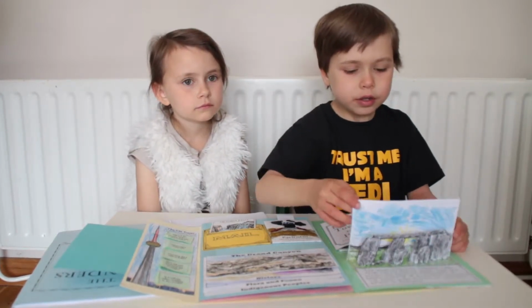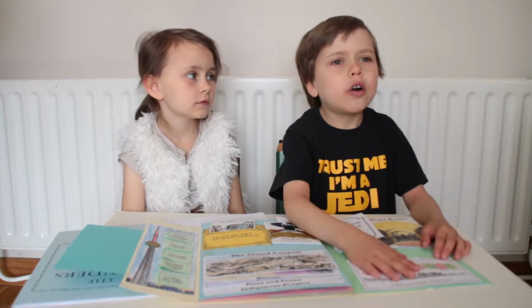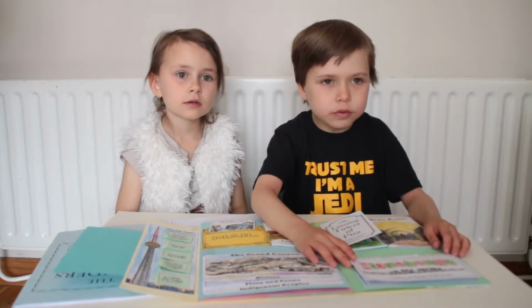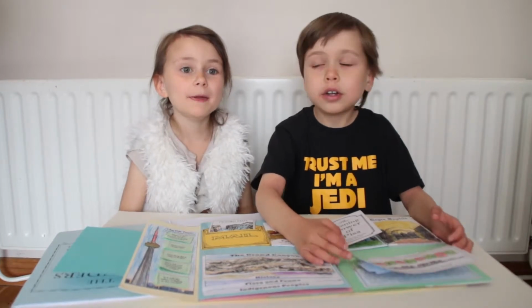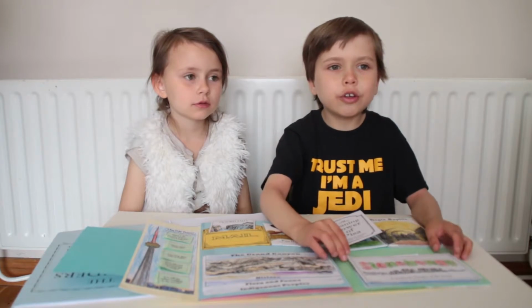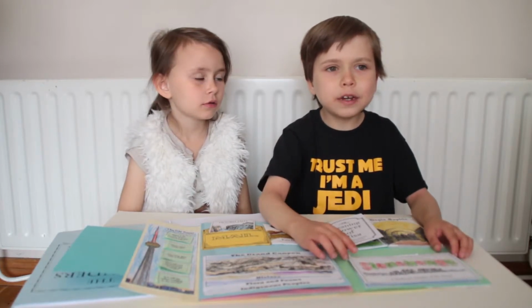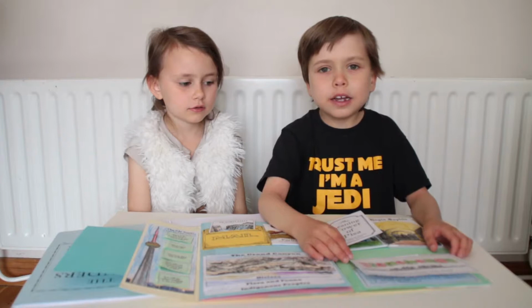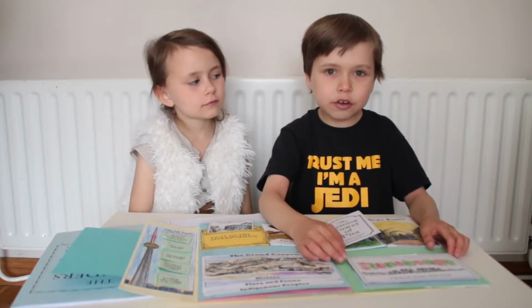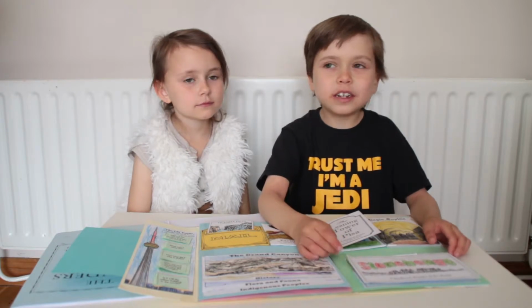Have you learned anything more about Stonehenge? Well, Stonehenge or similar places, we've met a mini Stonehenge. Yes, it's called the Giant's Ring, on the south side of Belfast. And it's called the Giant's Ring because it's basically a big ring.